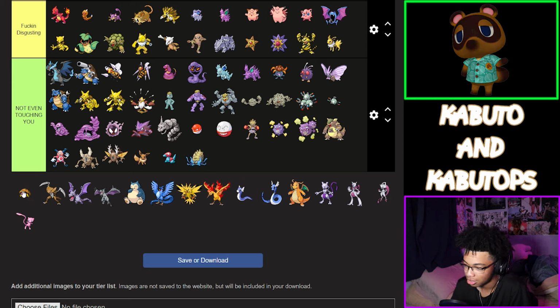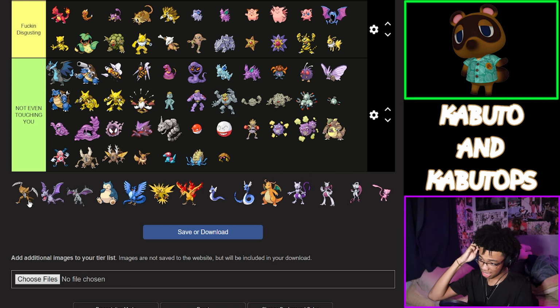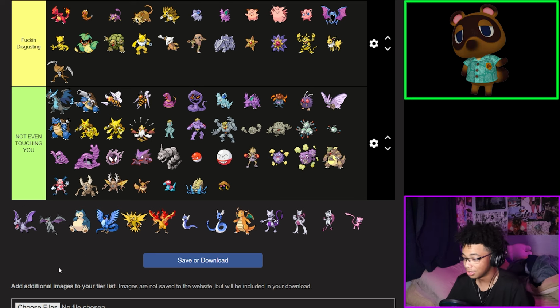That's a bug. What is this? Same. What are we doing here? I won't touch it, bro. I don't want to touch it either, bro. What about this one? Kabutops. Is that Kabutops? I don't know the name. I'm not touching it either. I think I would be the weird one to try it, though. Disgusting. Really? Okay. I think I would.